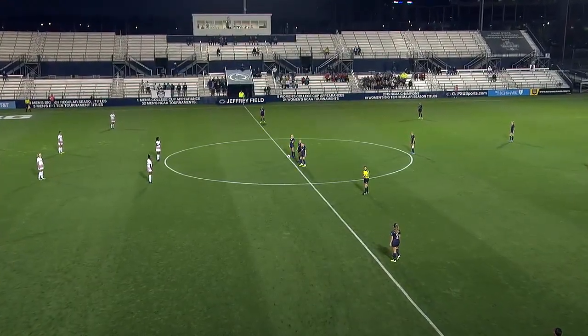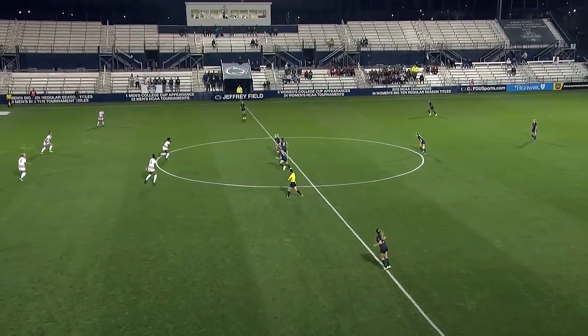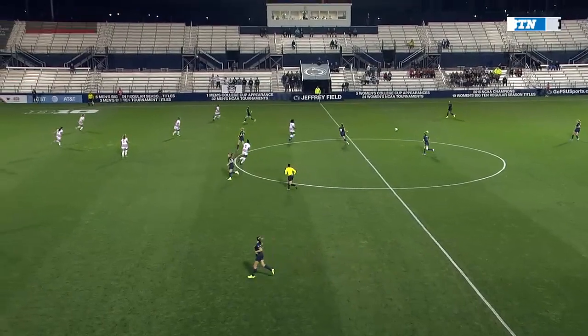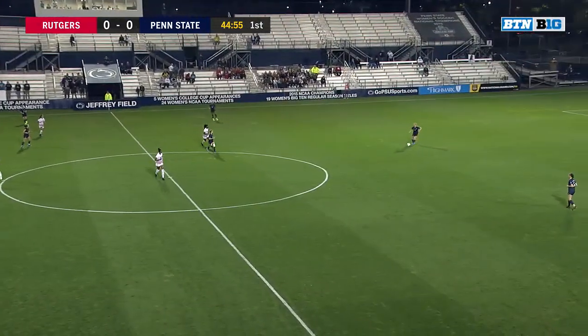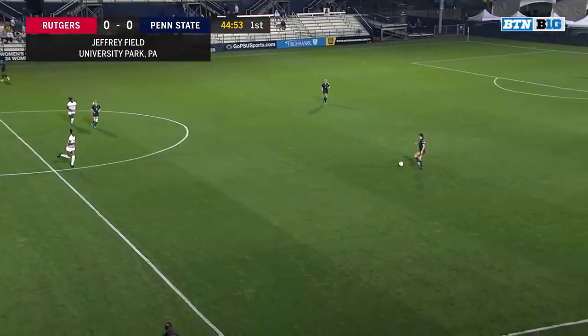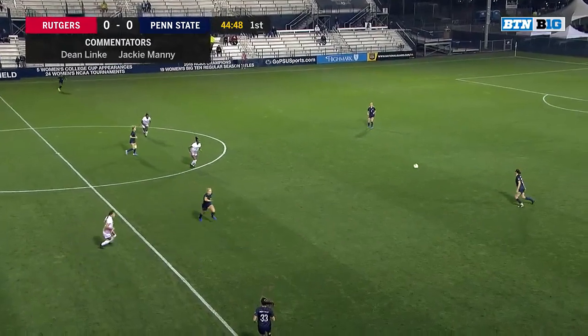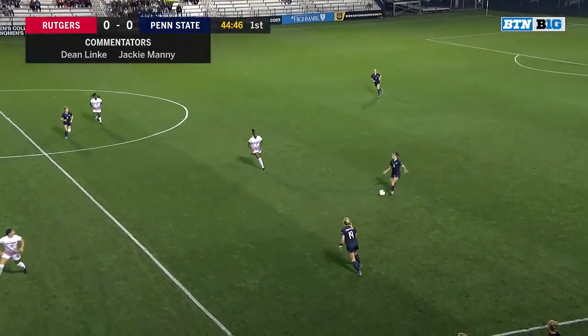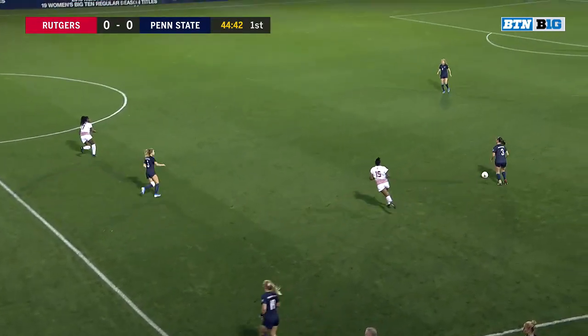Penn State in their dark home blues, Rutgers in their visiting white with some red trim, as we're underway here, the first of 2 Big Ten women's soccer games right here on BTN. Great to be with you. University Park, Pennsylvania, Jeffrey Field. You can see right behind Jeffrey Field, they're already getting ready for a big Penn State football game.